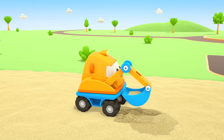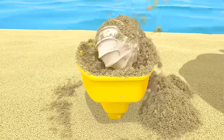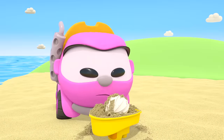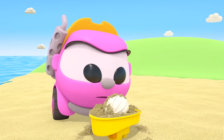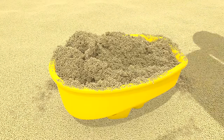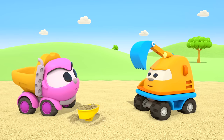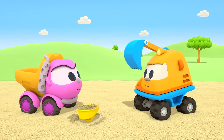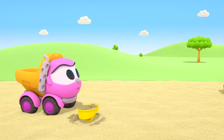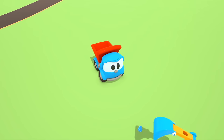Look! In the sand! It's a shell! Oh, wow! Let me see! Hey! I saw it first! I dug it up! Scoop! Where are you off to? That's not very nice, you know. You can play with the shell together.